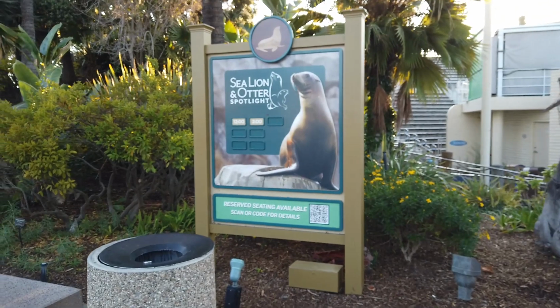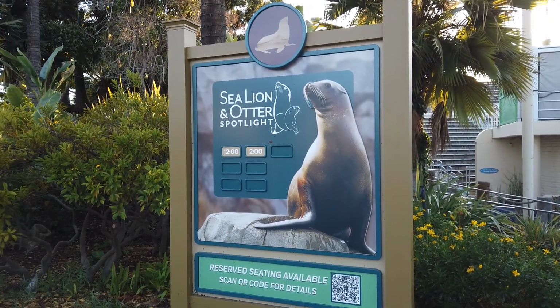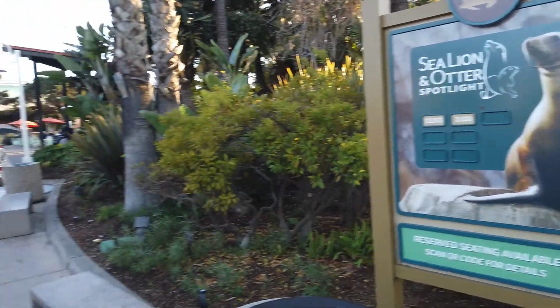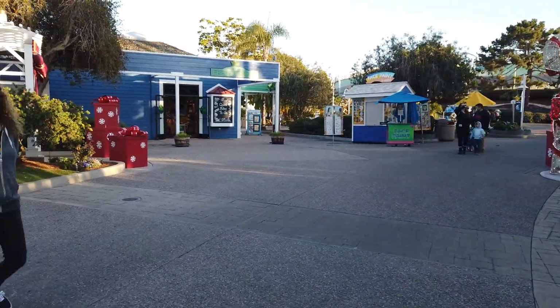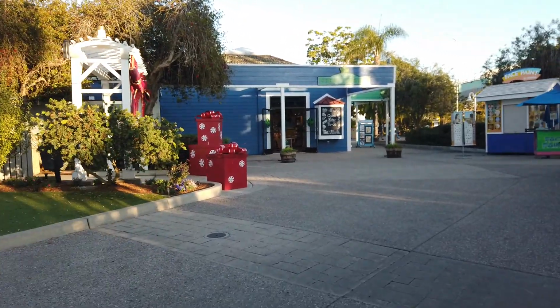So unless you have an annual pass, now may not be the best time to come. I am happy to see that they changed the Sea Lion and Otter show to something that appears better than what they used to have, because the old one was like a game show. Like, what was it, game shows and stuff? Yeah, like Dancing with the Stars. It was weird, something parodies like that.